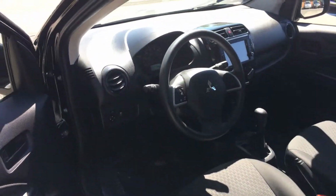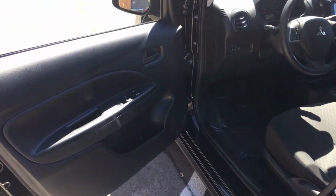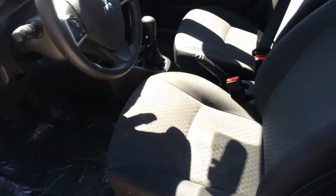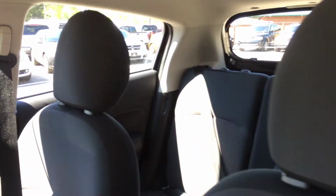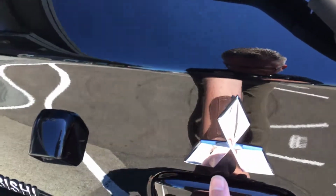Alright, let's get to the inside here. Power windows, power locks. Get the condition of the seats. I don't see any rips, tears, no real stains. Plenty of lint from the detail. Back here for you.